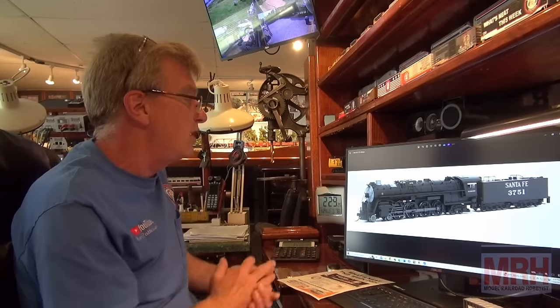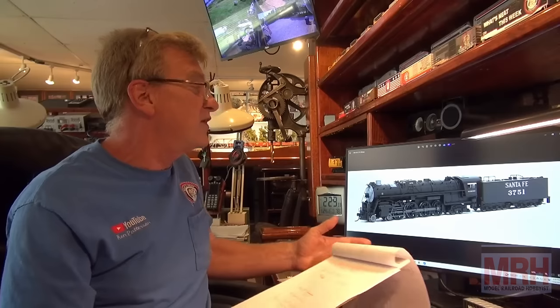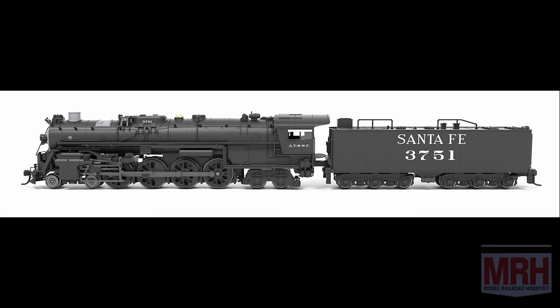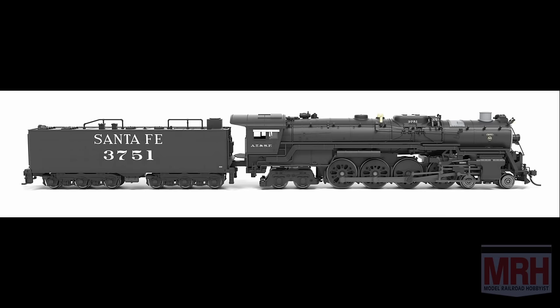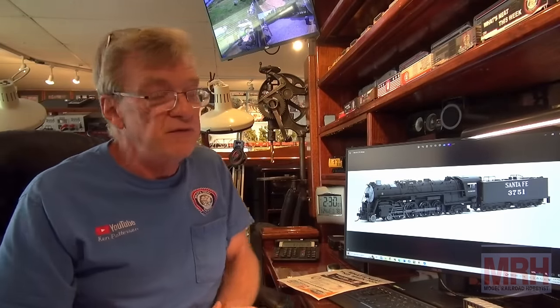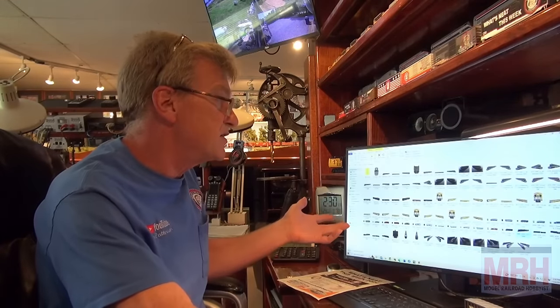Broadway Limited Imports this month has announced 3751 in N scale with Paragon 4 sound. That beautiful famous Santa Fe locomotive that was in fact an excursion service. It's such a beautiful model. They're also creating number 3759 as it appears today. They're also creating 3756, 3758, 3759, and 3761 as if they were in service. You can check out all these beautiful N-scale variations of the 3751 class locomotive at BroadwayLimitedImports.com.